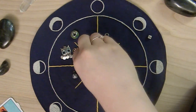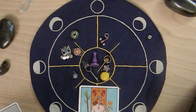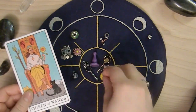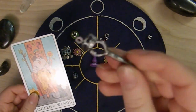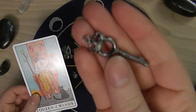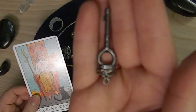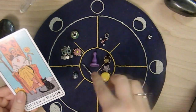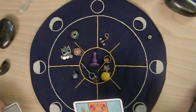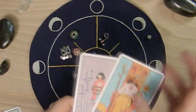So in the center, we have you. So this can represent you, and you're definitely trying to be this Queen of Wands, right? So this Queen of Wands, we have the Queen here. It's like, this is the Queen in charm form. And this Queen is showcasing that you have the key. You have the key to unbind yourself, to unlock yourself, to let yourself out of these binds. Like I was saying, it's so cheesy, but you are the only one that has the ability to do this.